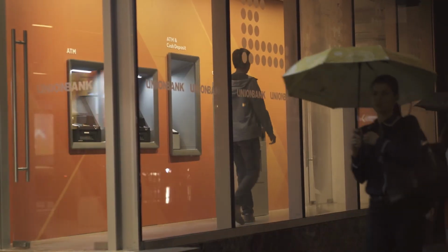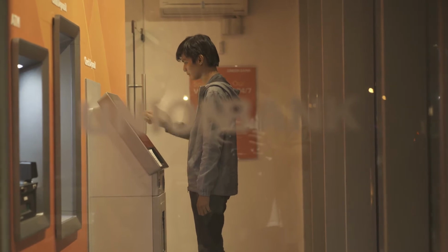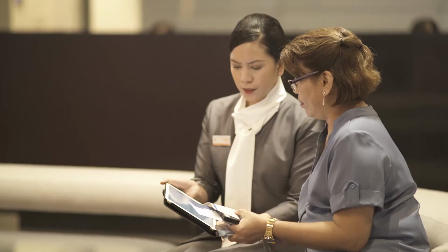We have 3 new machines introduced by Union Bank. This is the virtual teller machine, the cash recycler machine, and the check deposit machine. These 3 do the basic transactions of the client. This helps us as ambassadors to attend to other matters like pending customer concerns, cross-sell our products, and other customer needs.